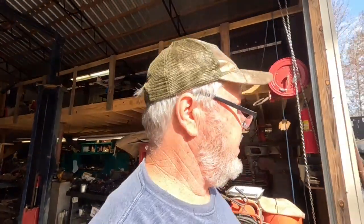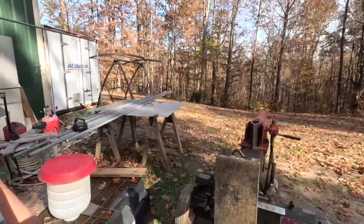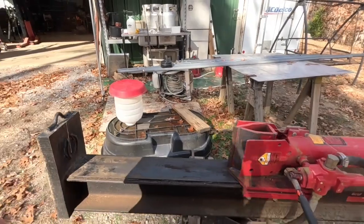Don't you just love it? Just gonna give it a little cleaning. It ain't too bad. It's just dusty. I'm sitting in the shed, and I'm gonna re-grease that.